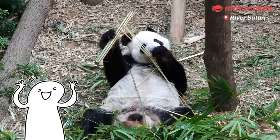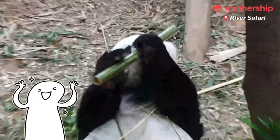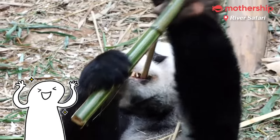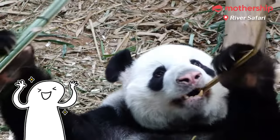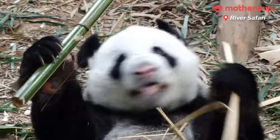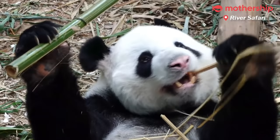Kai Kai actually has a pink nose. If you observe, it's blocked by the bamboo. And if you look at photos, sometimes you can see that Kai Kai has a tuft of hair on the top of his head, so he looks like he has an onion-shaped head. But Jia Jia is flat.